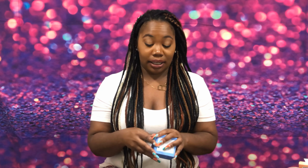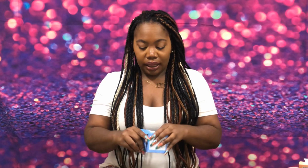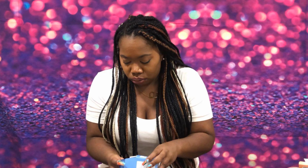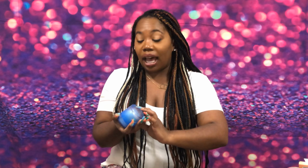I also purchased the Laneige Water Sleeping Mask. I got this at Marshall's, and I only bought this and the other Laneige item because they were cheaper at Marshall's, and I know if I went to Sephora they would be way more expensive. I didn't need these, but I wanted to try them out. This is another sleeping mask.